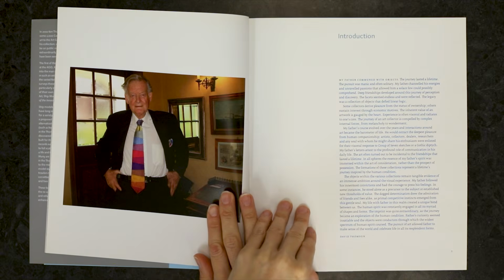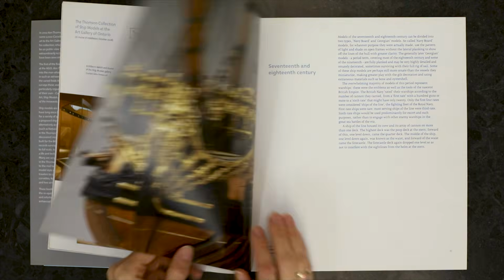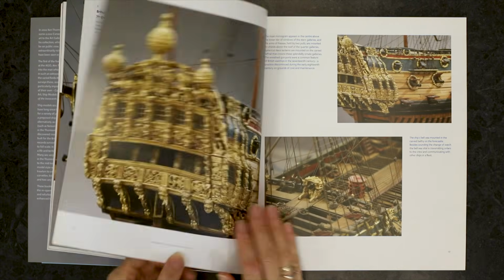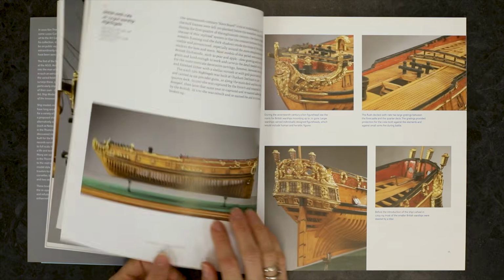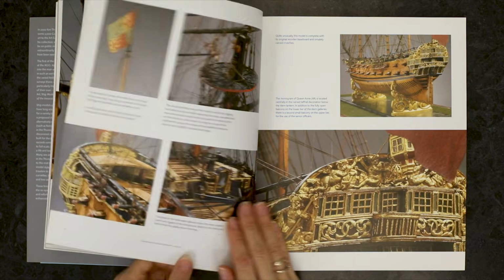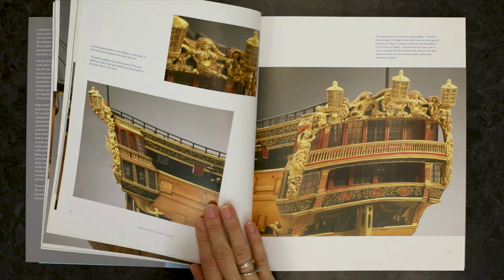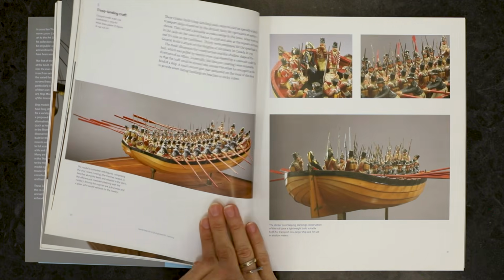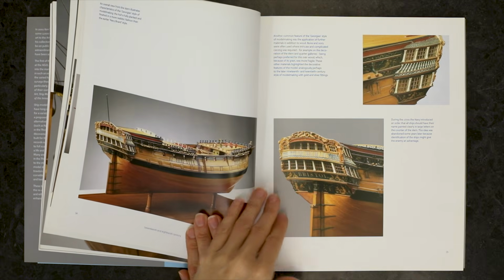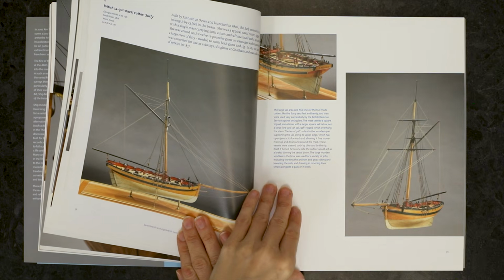Today I'd like to introduce a book, Ship Models, the Thomson collection at the Art Gallery of Ontario. Ship models are a priceless historical record of vessels that have long since been sunk or broken up. They were created for a variety of purposes. In the first instance, to sell a proposed ship to a Navy committee or other buyer, or alternatively as a memento or souvenir of a famous vessel.